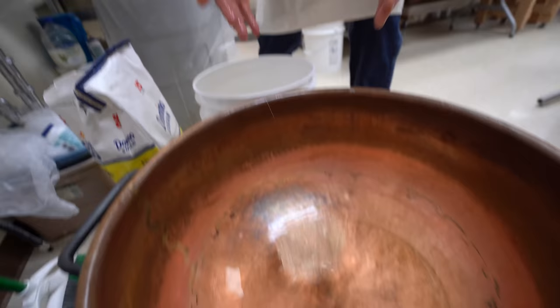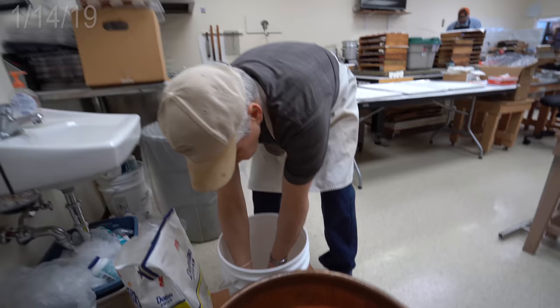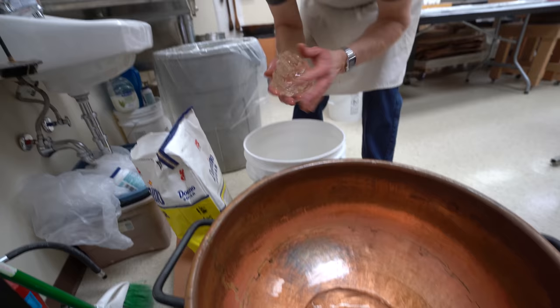Well, at the bottom of the kettle. How much corn syrup goes into this batch? 10 pounds of corn syrup, 20 pounds of sugar.